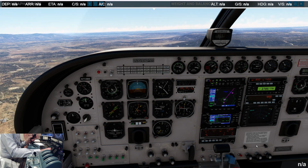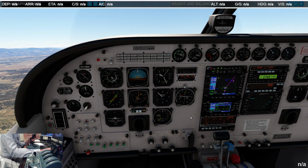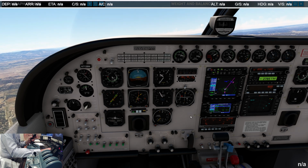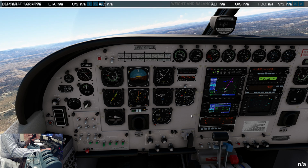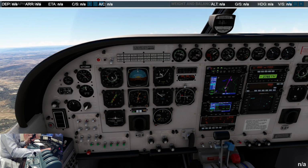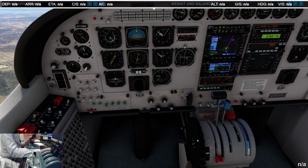Flaps are up. Let's verify that. Yep, all the flaps are up. We're gonna get this trim right. Taxi lights are off, landing lights are still on, which is fine. Inertial separators and ice protection are fine. Everything's looking good. We'll get the oxygen on pretty soon here. But I want to trim this thing to right about here. Interesting.